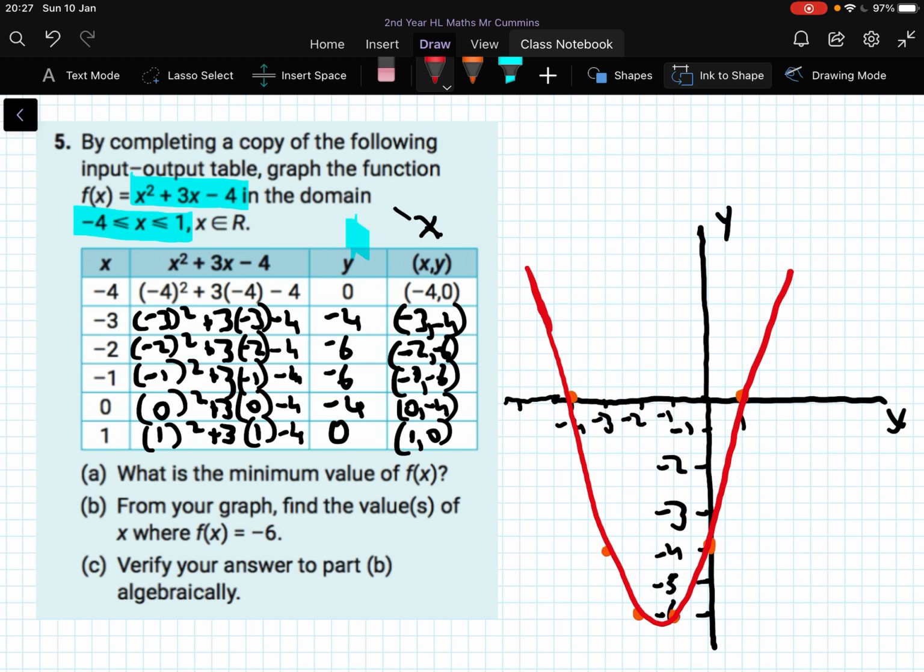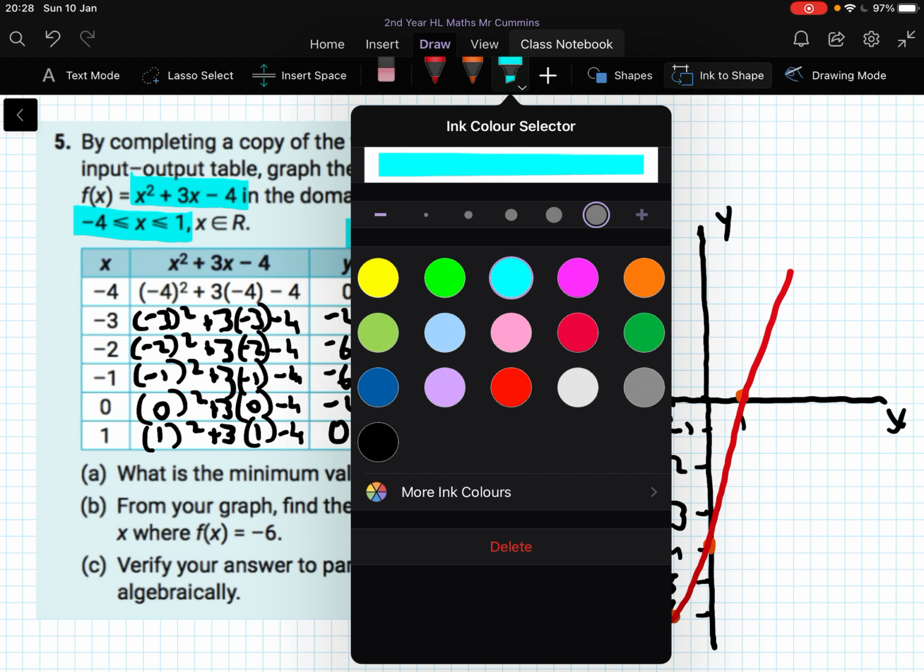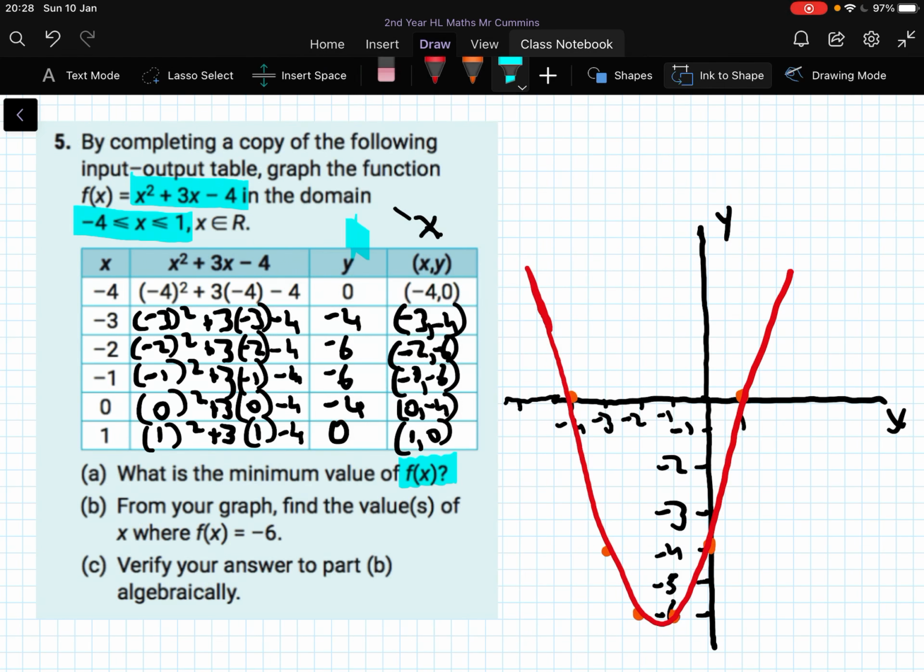So, moving on then, what is the minimum value of f of x? So we're down here now. What is the minimum value of f of x? The minimum value of y. Remember, f of x is equal to y. I'm going to be careful here because I've gone below the minus 6 by going below the curve. They're both at minus 6, but I've gone below.